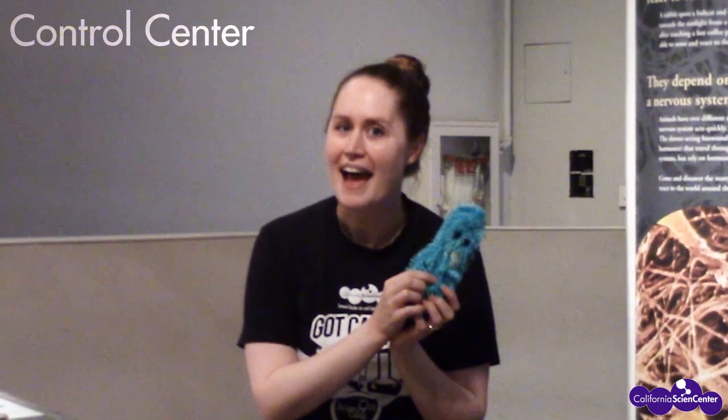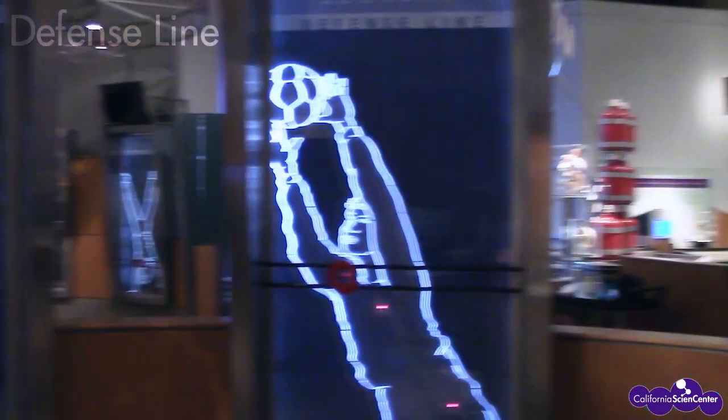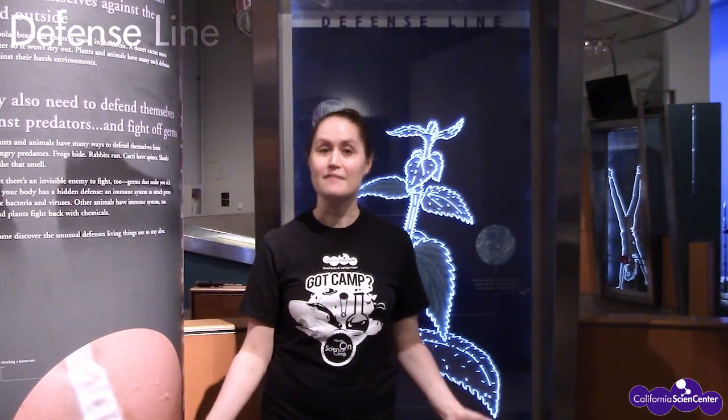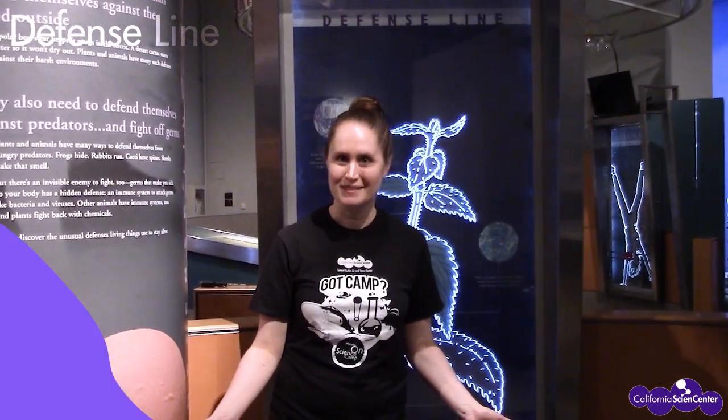Here in the control center, we like to think about all the ways that living things sense and react to their environments. Even this paramecium can sense its surroundings and react. Fence line is all about how living things defend themselves against the outside world.